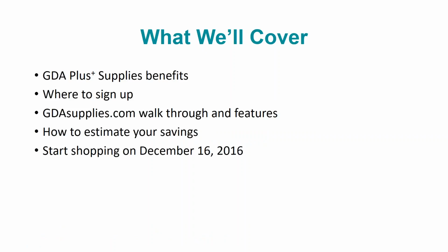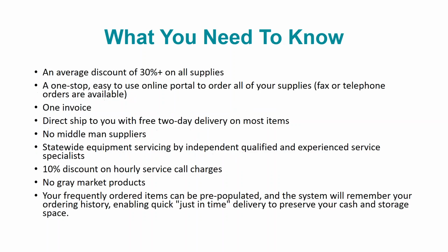But first, we just have a basic overview of what we'll cover today. We're going to look at GDA Plus Supplies benefits. We'll tell you how to sign up, where to sign up, and how you can become a member and start saving. We will go through GDASupplies.com and its features. We'll let you know how you can receive your own personalized estimate of your projected savings if you still haven't joined and are considering it. And we'll tell you how you can start shopping on Friday.